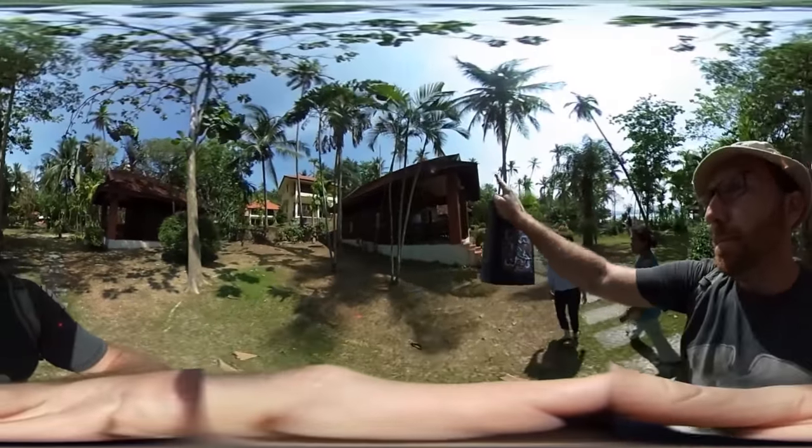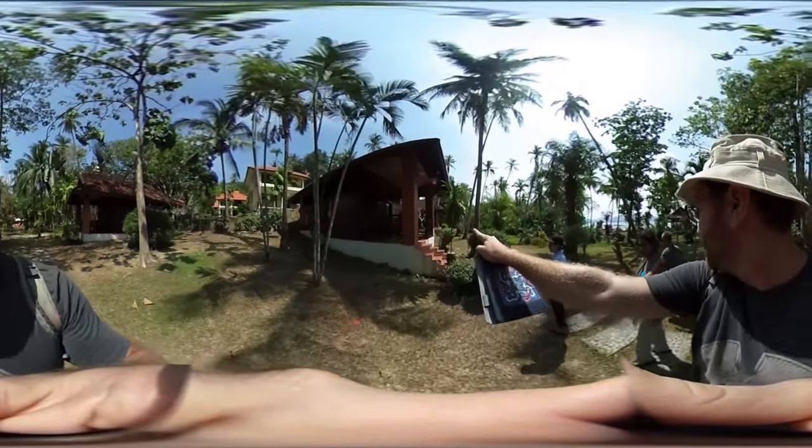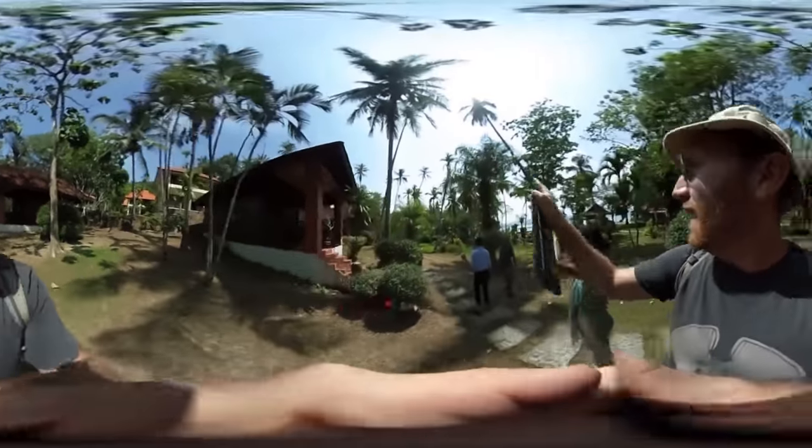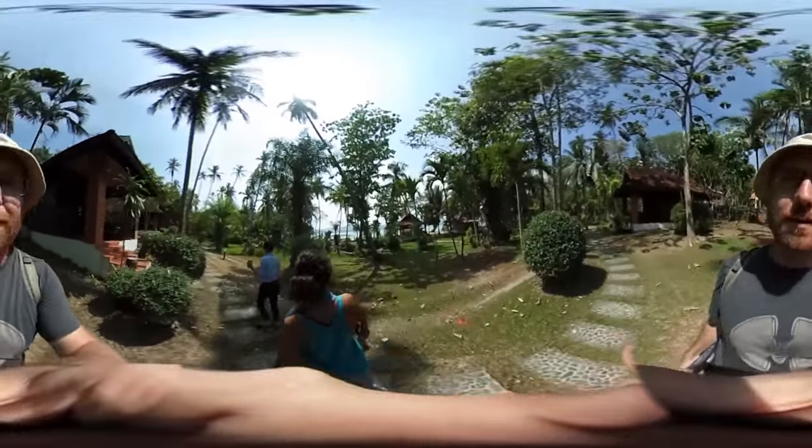So those are the bungalows. No, so this is the sea view bungalows. Sea view. Deluxe sea view. And the beachfront sea view. Cool.